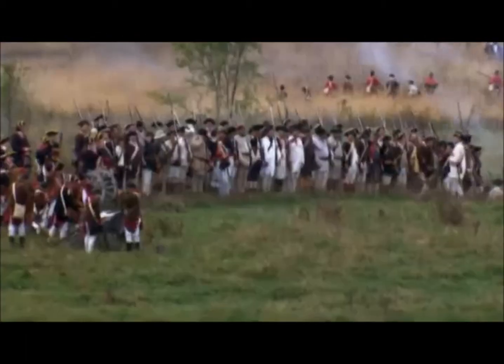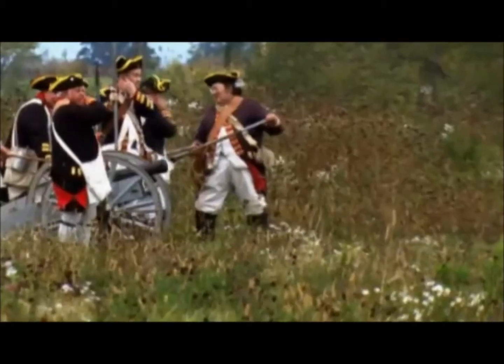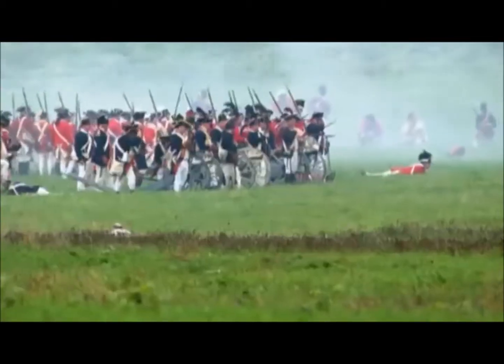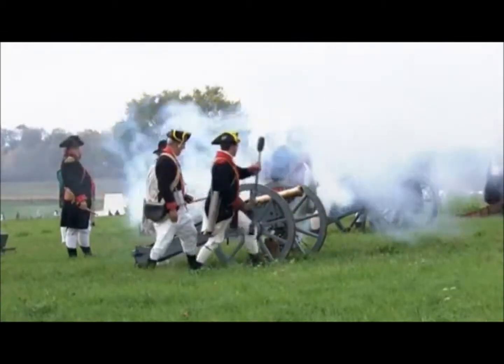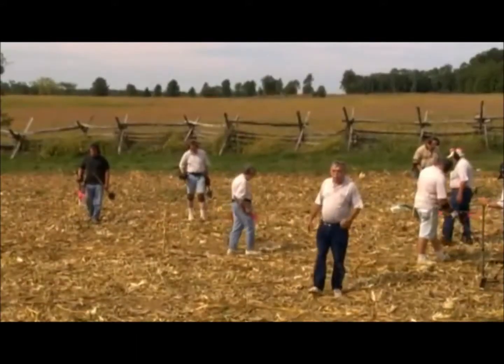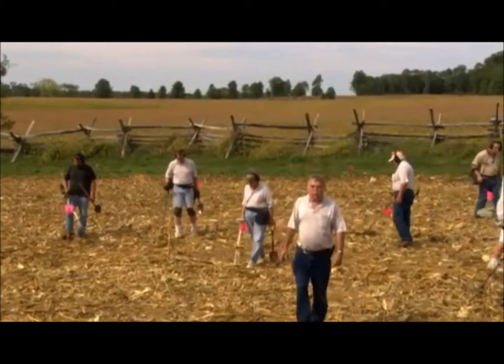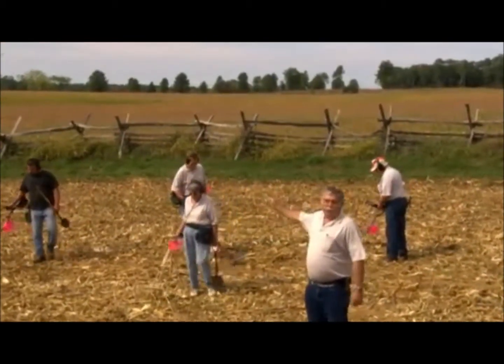The cannons pound the British troops. It's the longest field artillery duel of the entire war. In the 3-hour clash, thousands of rounds are fired. This is the area where the 42nd Regiment was getting shelled very heavily by the American artillery. The artillery line was behind me about 800 yards, approximately in front of the tree line there.